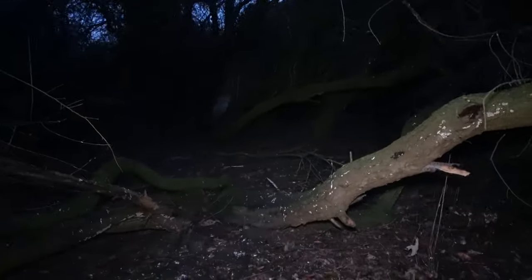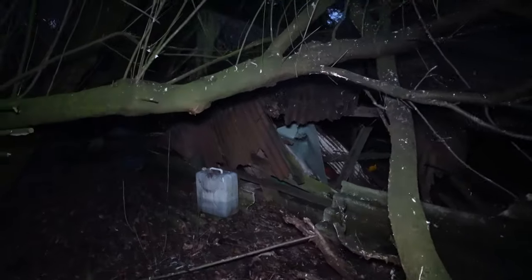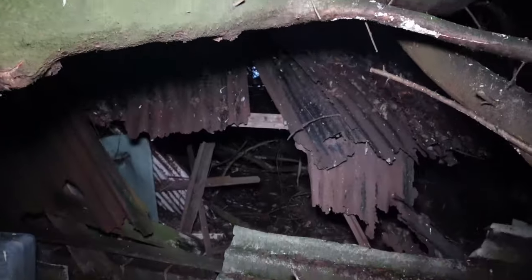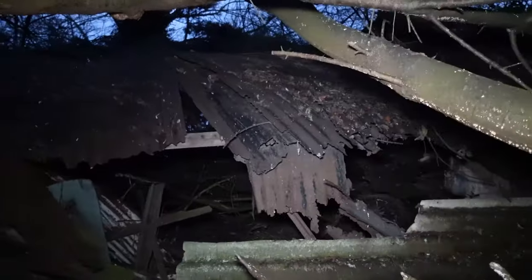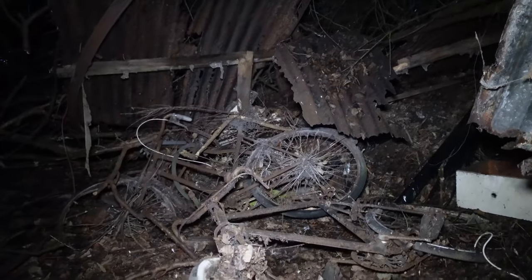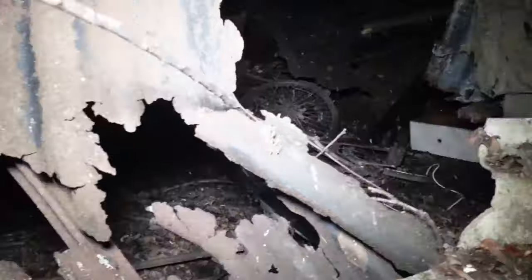I mean, I don't know. It just keeps going back and back and back. All down here. I mean, we're not getting inside that. There's another bike inside there, though. I can just see another bike. I'm not getting a tetanus shot for going in there, but there's the bike. Wow. Oh, two bikes, actually.